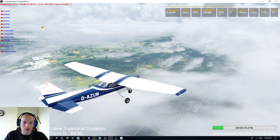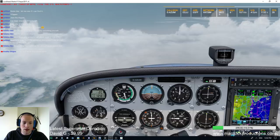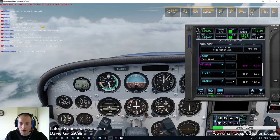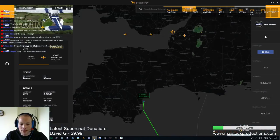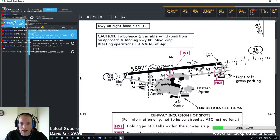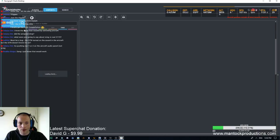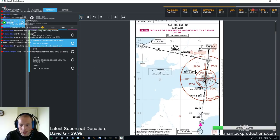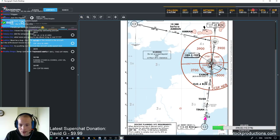So it's like, if I... Oh, that's a nice shot. If I go to the flight path, and if I say okay at EGFF, and he gave me a Carter 3 Delta, so let's go to the STARs. Carter 3 Delta arrival, okay. So okay, 3000, 2700. Okay, so they want people to approach 2700 at say Exmoor.